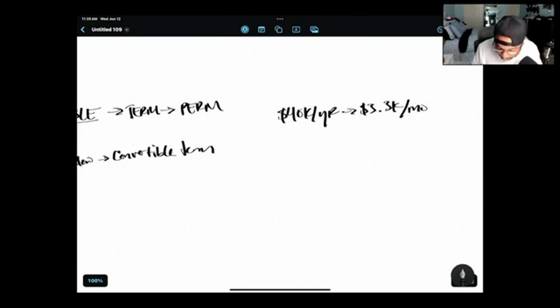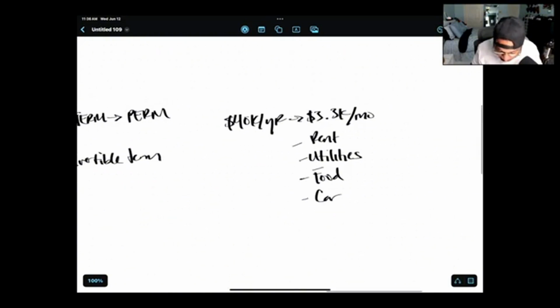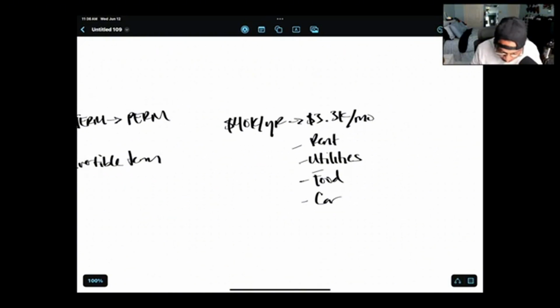I mean, let's be honest. Nowadays, if we're talking rent, utilities, food, a car. Nowadays, you need a car. Meals, mobiles, and a home, right? These are all things that you would need. Your 3.3K is pretty much gone.